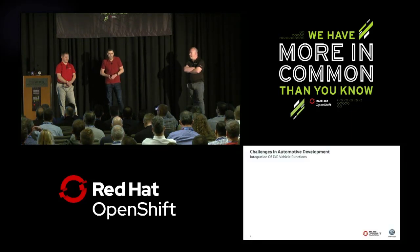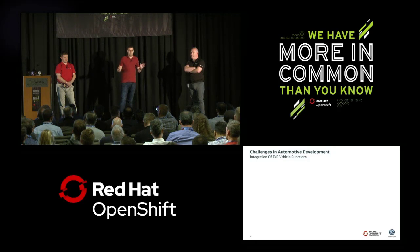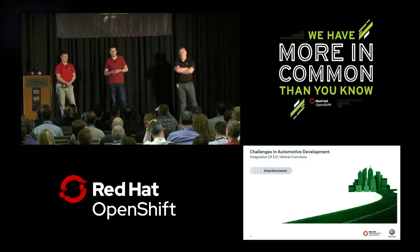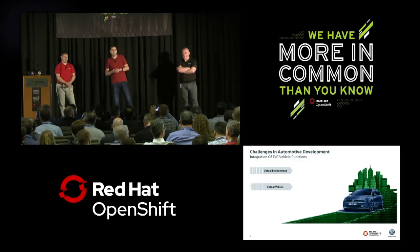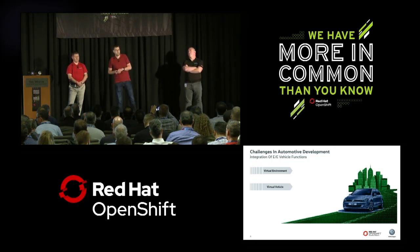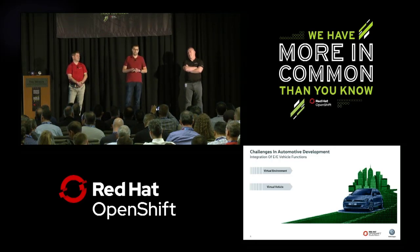Okay, let's have a look at how integration testing works in the automotive industry, or at Volkswagen at least. First of all, we need some kind of virtual environment. We would not test in the real world, at least for security or safety reasons. Additionally, we put a virtual car in there. A real car does not necessarily need to be built just for testing a subset, like an electronic system or a couple of electronic systems.